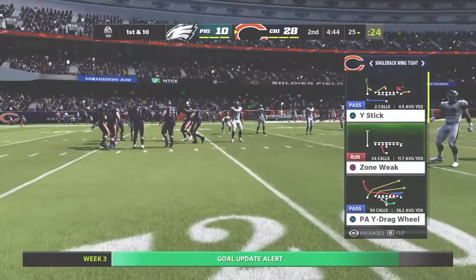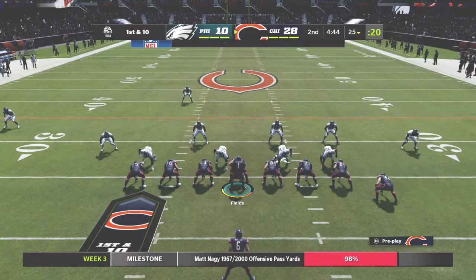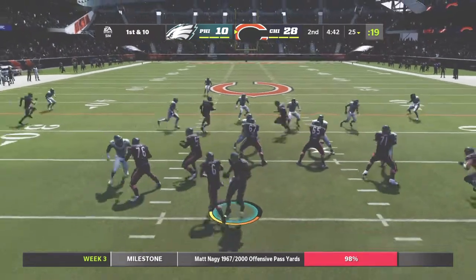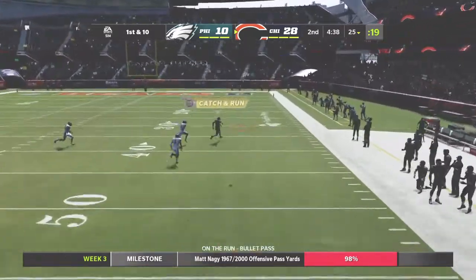The Bears offense ready to go for their next drive. They are just putting things together so well here, drive after drive. They really have captured the momentum, haven't they? They've taken momentum and pretty much not just given it back.